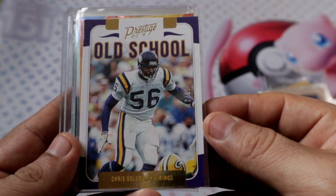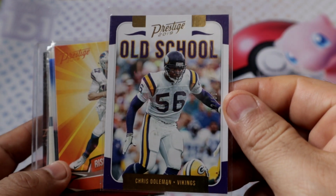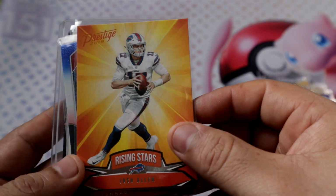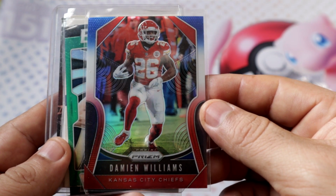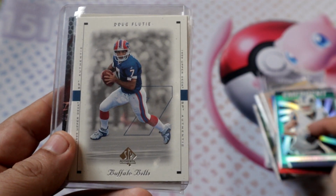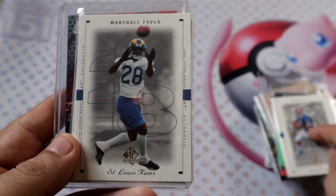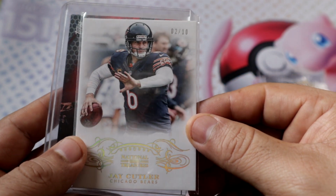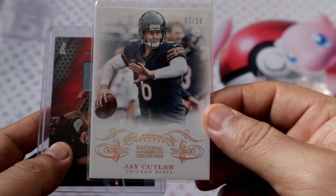Now we have some football. Out of 50, Chris Dolman. 2019. Out of 50, as you can see right here. Josh Allen, 2019. Blue, white, and red. Damian Williams on the 2019. Cooper Kupp also 2019. Doug Flutie. Marshall Faulk. And then Jay Cutter, 2 out of 10 for the Bears. He honestly didn't do much. But there he is on the National Treasures.